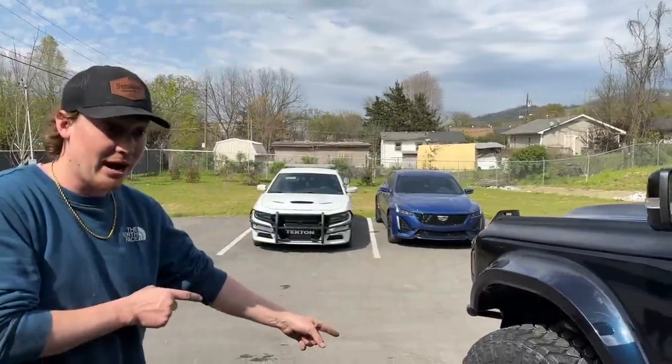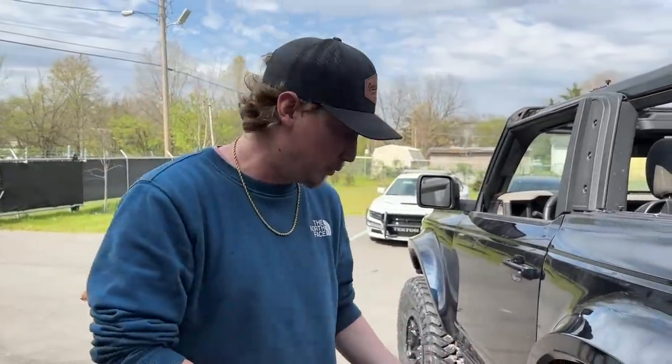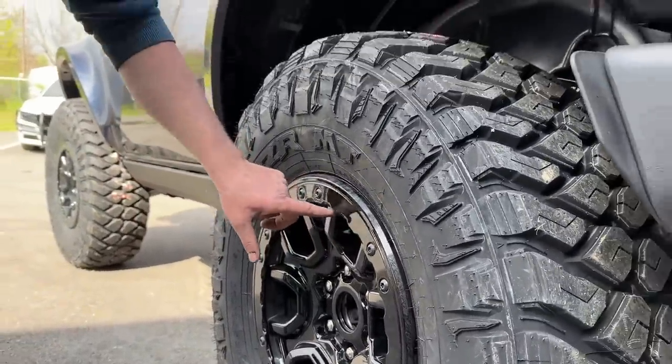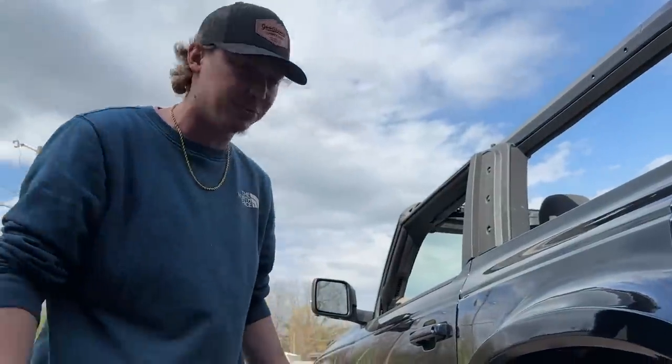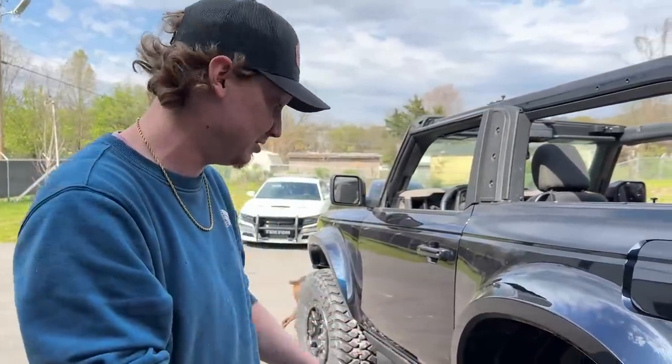And we did figure out that these wheels are actually beadlock capable. All you got to do is buy the beadlock ring that has more holes behind there. That way it holds everything in place, which is like $800 from Ford. Ford actually sells the beadlock ring. So these are capable, but I think some better wheels would look nicer.